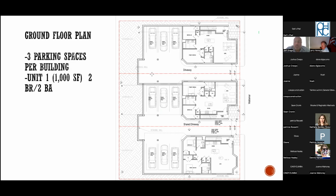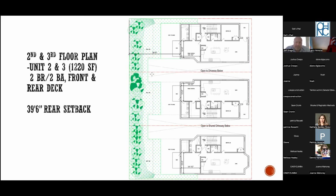We have unit 1, so all of the buildings will have a 1,000 square foot, 2-bed, 2-bath unit 1. As we go up to the 2nd and 3rd floor, they are mirror images that will house units 2 and 3, and those are all 2-bed, 2-bath with front and rear decks, and that gives us our 39-foot 6-inch rear setback. So you can see each building would have the same rear setback. It would go over the covered parking, so the parking would be submerged, which would not be visible.